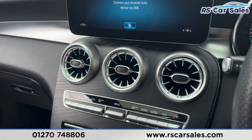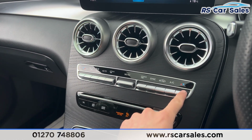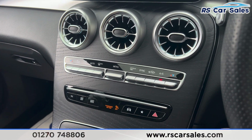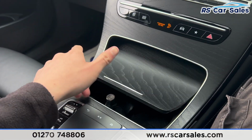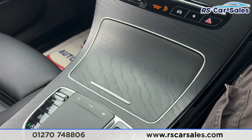If that's flickering or any of the screens are flickering, it is just the camera. We're not flickering in real life. Dual zone climate control with the ice-cold air conditioning. We have some storage space underneath here, cup holders, wireless phone charging and a Type-C USB port.